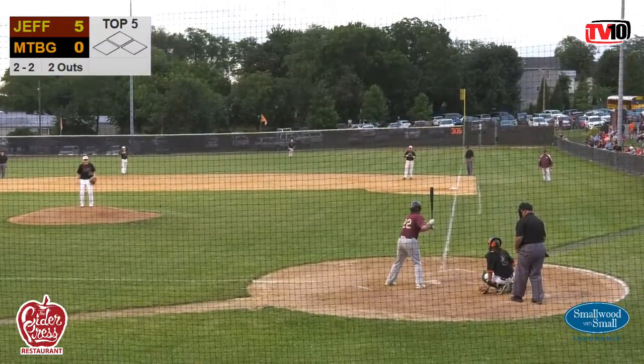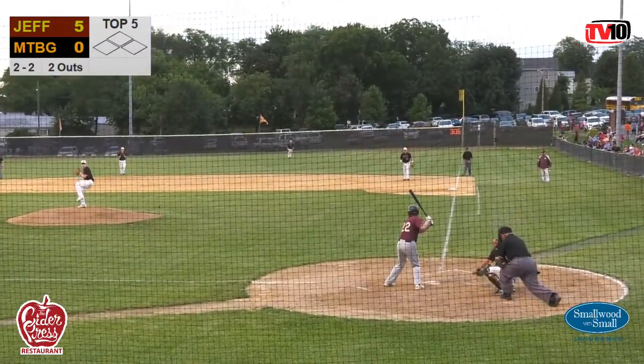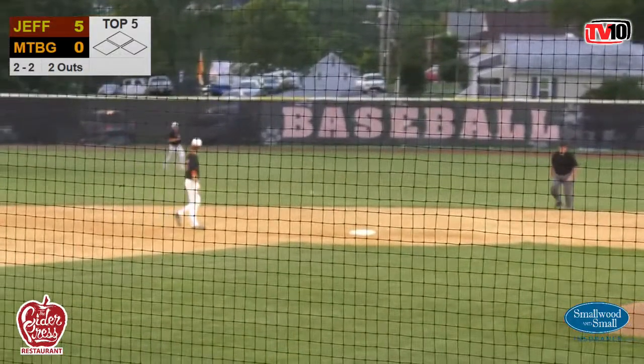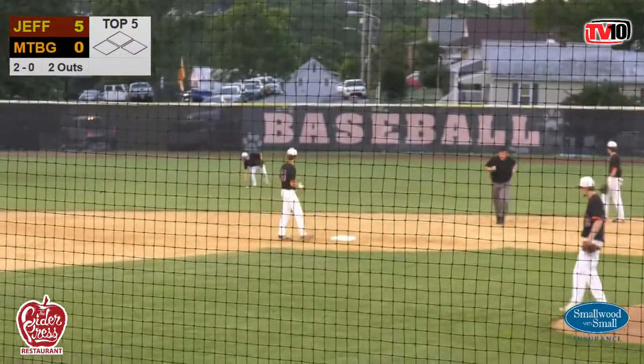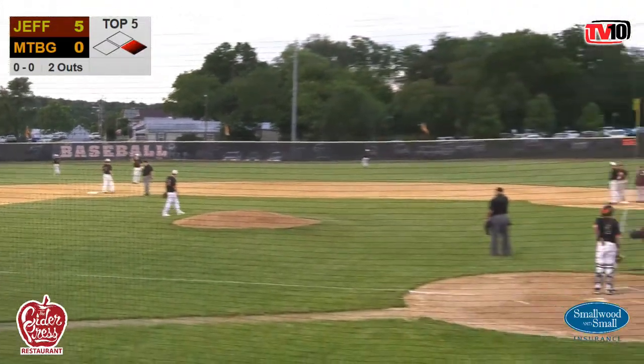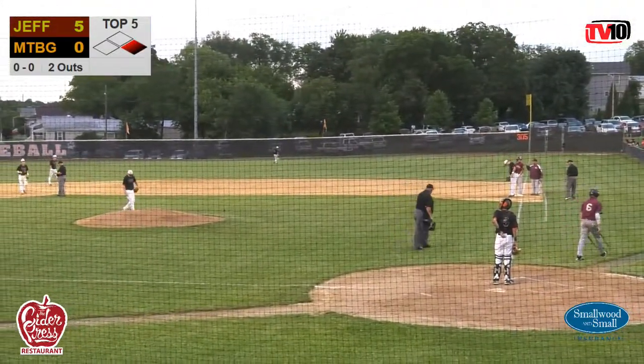Infield playing back. Outfield playing just about normal depth here. 2-2. This one sent right back up the middle for a 2-out base hit. Sammy Roberts going to touch first, take a couple steps off, and then retreat back to the bag.